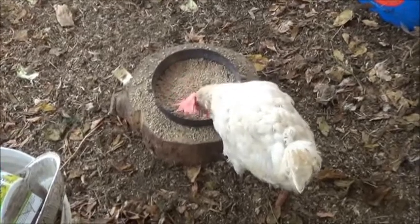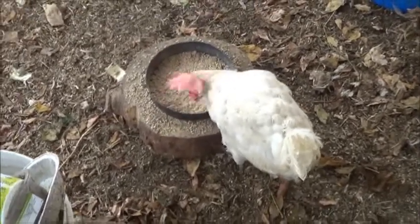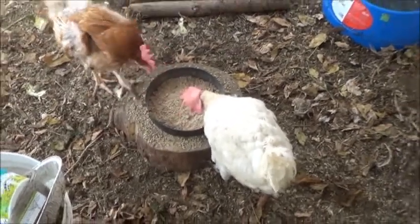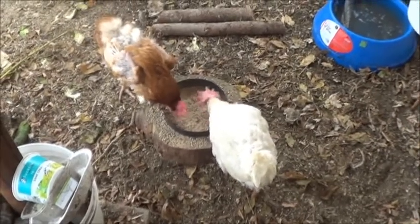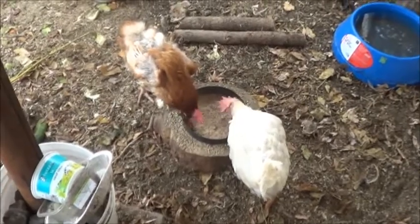So looking here at Betty White, you can tell this is Betty White because she doesn't have a spot of poop on her back. Still very much hardcore working on the regular old-fashioned chicken diet. It is layer diet, so it's good healthy food in that aspect.